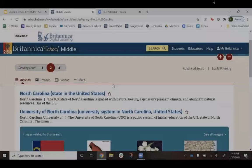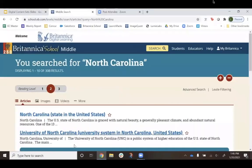So one thing that's good to know when you're in the search results page here is that you can easily adjust the level. So right now we're looking at middle school. With a click of the mouse, I can easily see what's going on at the high school level, what's going on at the elementary level. I don't have to exit out and do a separate search. I can just click my mouse to be able to view that content.